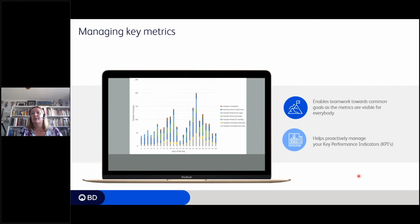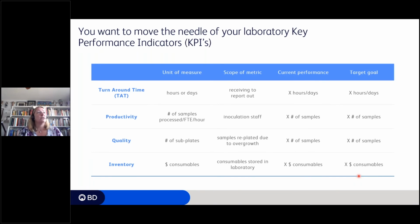So they're visible. They're not hidden, right? It also helps us to proactively manage our KPIs because, as I said before, we're focusing on daily improvements to our process, which then in the end benefits us every month when we pull these what we call lagging indicators. And we're going to get to this in a moment. So typical KPIs everywhere and anywhere are turnaround time or time to results, productivity, quality, and inventory. So if I look at a laboratory example, the turnaround time is either measured in hours or days, depending on how long the process is.